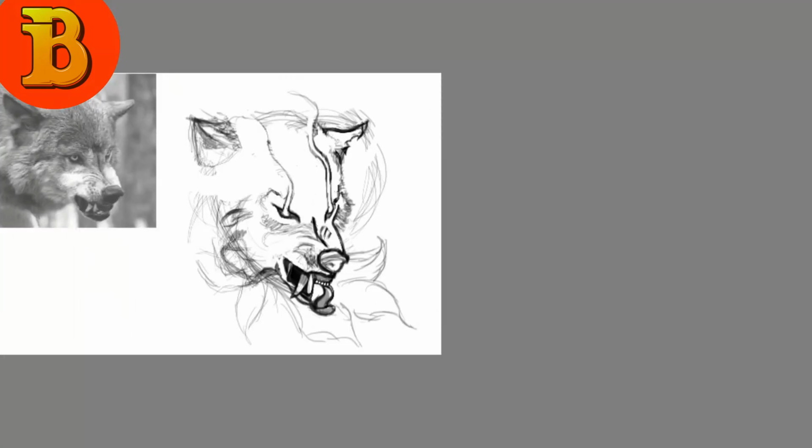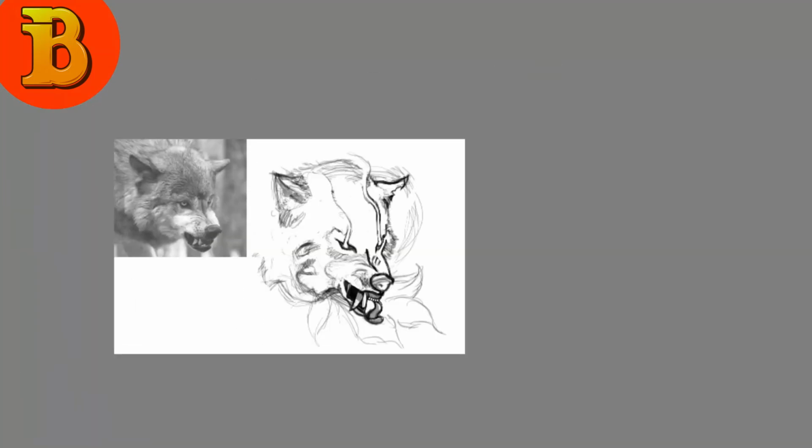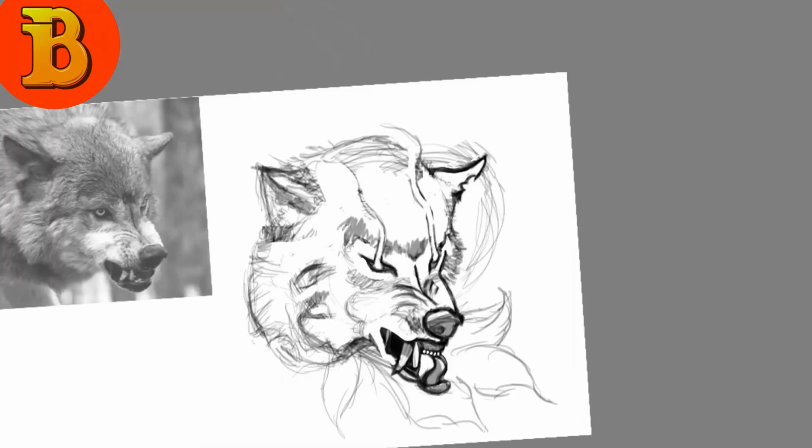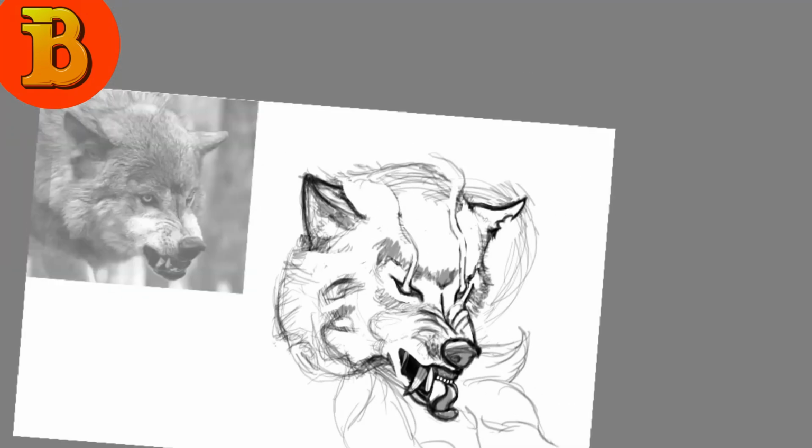The fur was a big deal to me, and honestly, I almost trashed the entire drawing because I don't have a lot of experience with drawing fur, and it was irritating me so much at this time, but I'm glad I trusted the process because it came out nicely in the end.